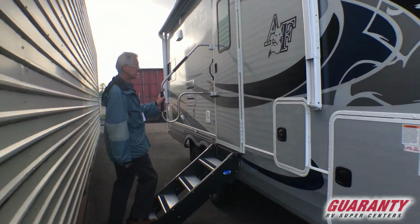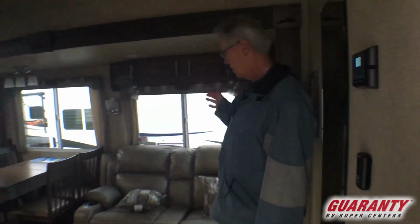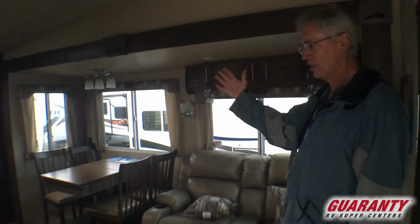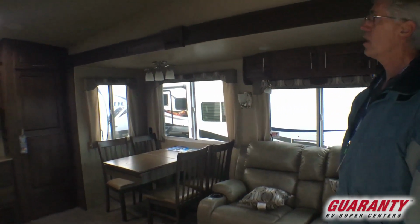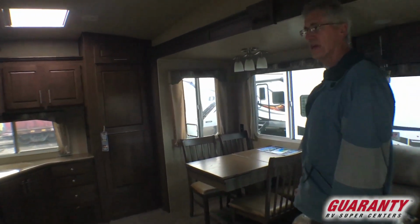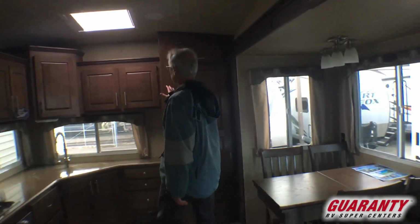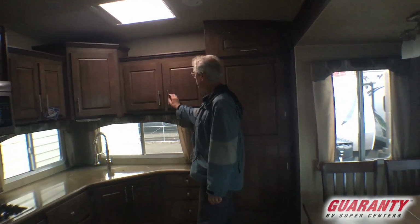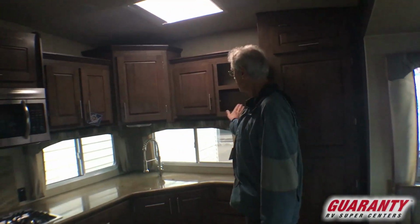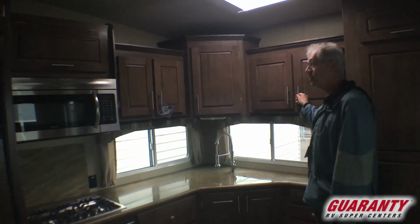Arctic Fox always has the really solid steps. This is a 2-slide fifth wheel. Here you've got your living room combination kitchen. You can see the quality of this. Arctic Fox by Northwood Manufacturing always uses solid wood cabinetry. Raised panel cabinets, just like in a residence that you'd find in a really high quality house.